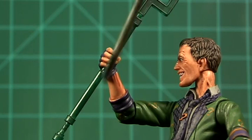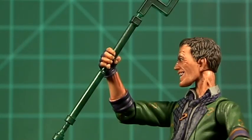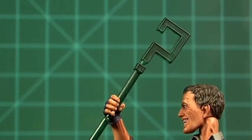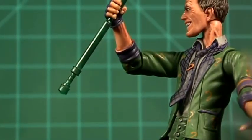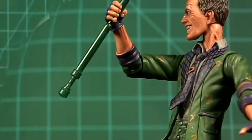I put the rod through here, and then it opened up his hand. And while his hand was still open, I slipped the cane in there. So, you gotta have a Riddler with a cane, for sure. His cane is really nice. Nice question mark cane. And then he also comes with his hat, another nice accessory. Let me put it on him real quick.